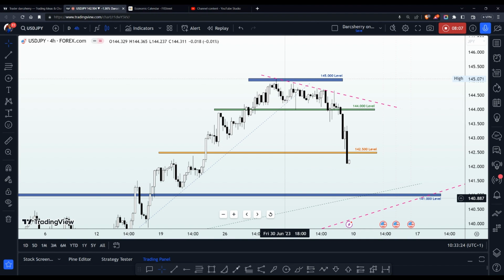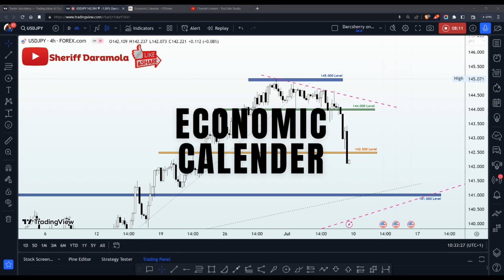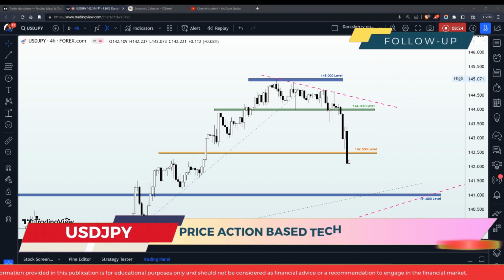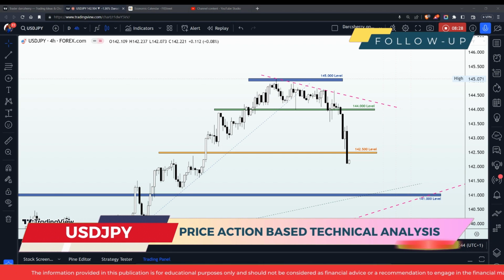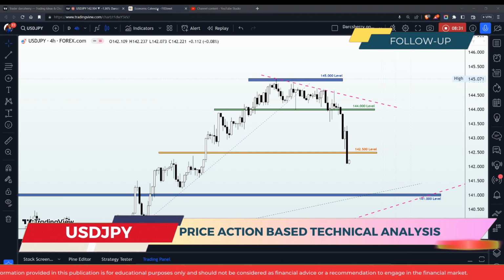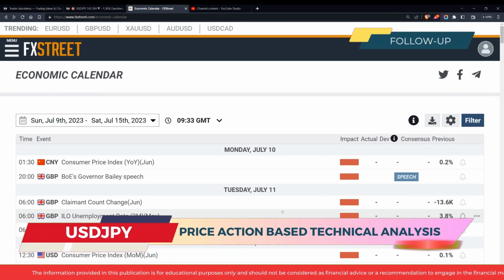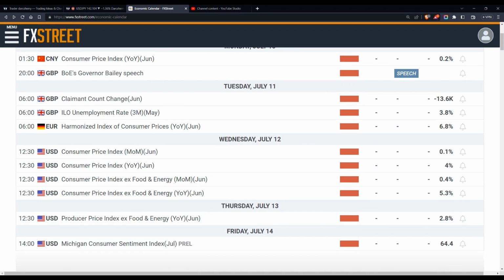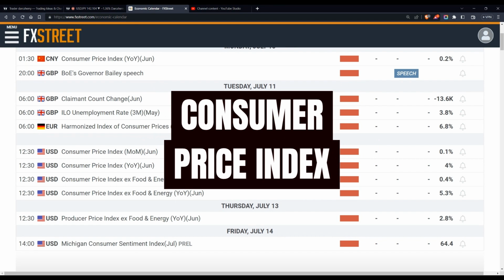But before I pause this video, I would like us to take a quick look at the economic calendar. As you all know, these fundamental factors often manifest on the chart in technical patterns and price movement. And by monitoring the economic calendar, we can easily identify potential correlations between key economic releases and specific technical patterns. So on the economic calendar, I was able to pull out a handful of high impact events coming in from the US economic docket. And the first one is coming on Wednesday, July 12th, and that is the Consumer Price Index, which is considered to be a key indicator to measure inflation and changes in purchasing trends.